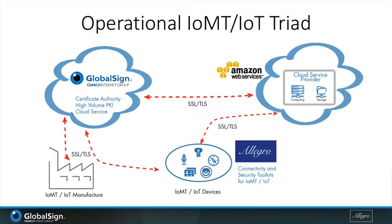Then you also have the medical devices themselves, and they have to have the ability to communicate securely, as well as perform the necessary encryption elements that are needed to be able to protect data.